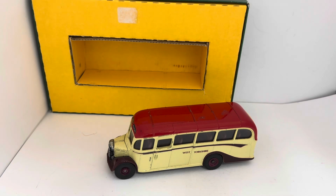Okay, that is it for me on this particular item. I do hope you've enjoyed reviewing this wonderful, wonderful old Bedford bus with me.